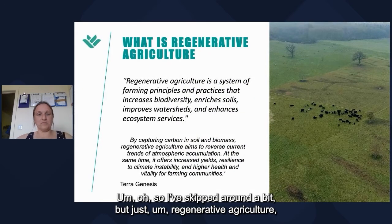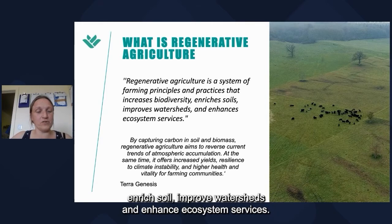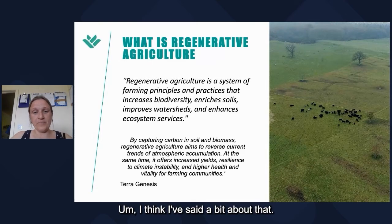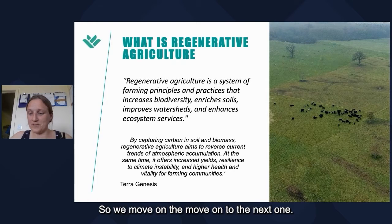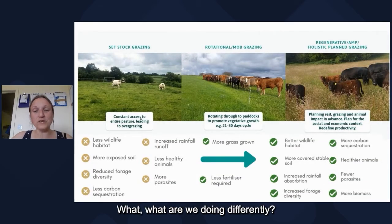I've skipped around a bit, but regenerative agriculture is a system of farming principles and practices that increase biodiversity, enrich soil, improve watersheds, and enhance ecosystem services. I think I've said a bit about that, so we move on to the next one. So how do we do it? What are we doing differently?